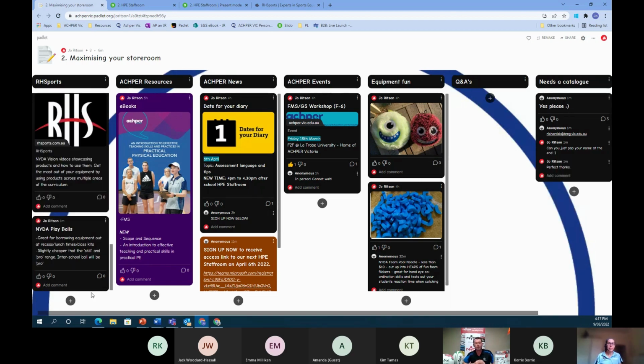The other thing I don't have with me, but popular through COVID was the giant games that we brought in.